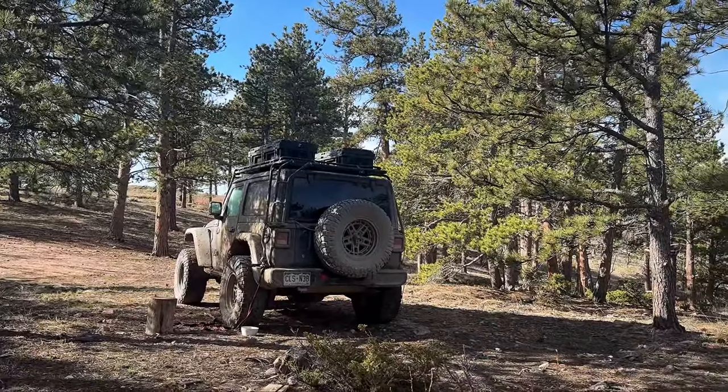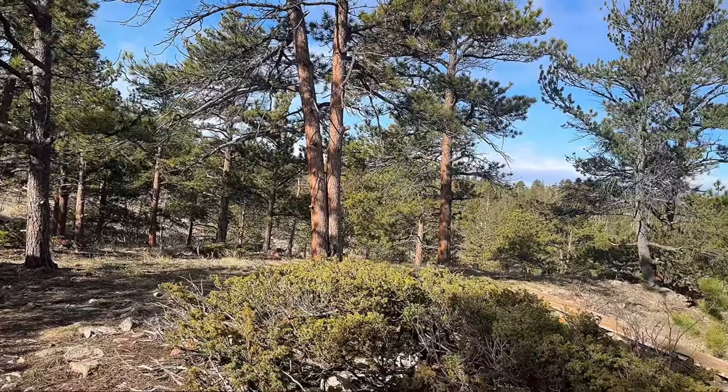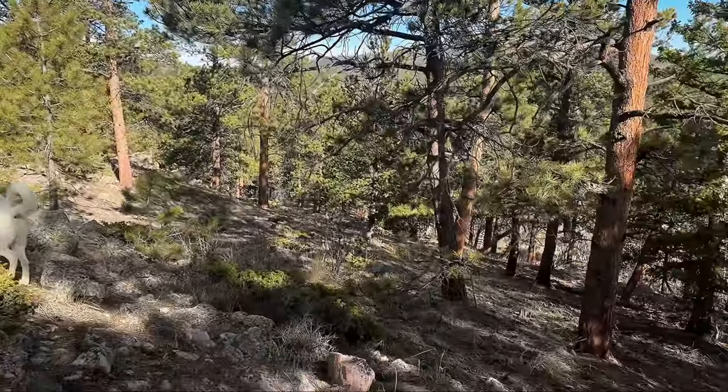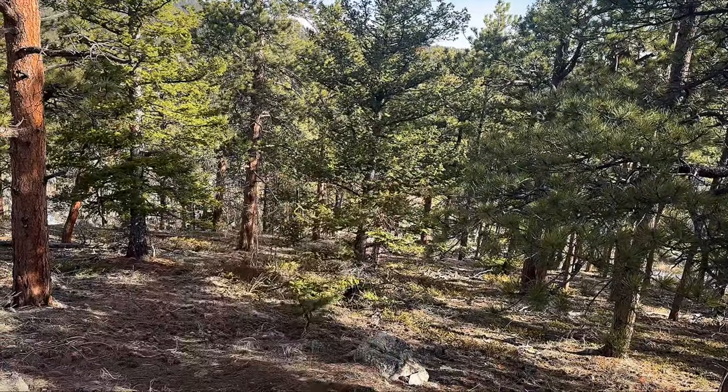Parked up here. This is one of my favorite campsites in northern Colorado. Parked up here on a kind of a ridge, and then it just drops off. And there is a river way down there. Me and Shep actually went down and looked at that a few days ago. It's pretty nice, but it's just super cold.